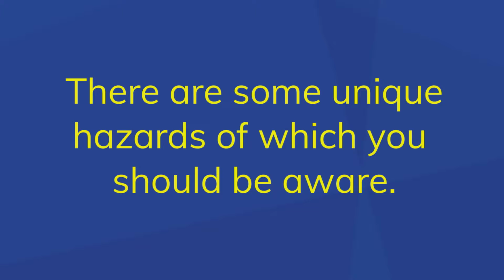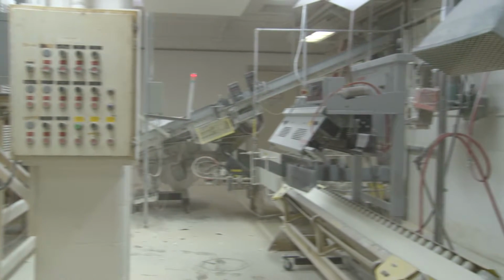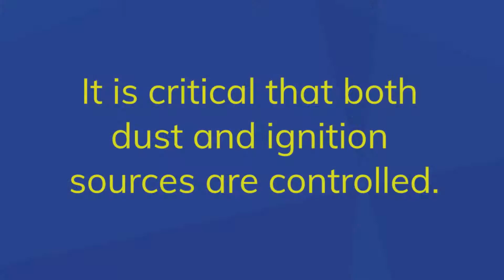There are some unique hazards of which you should be aware. Since we make flour, you need to know that it is capable of catching fire and exploding violently if enough becomes airborne or accumulates on a surface and finds an ignition source. It is critical that both dust and ignition sources are controlled.